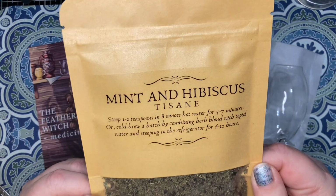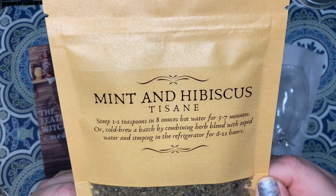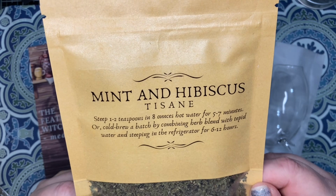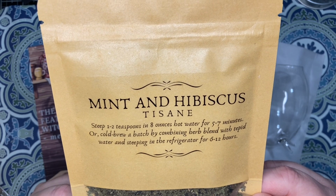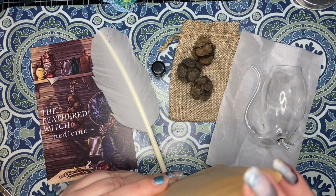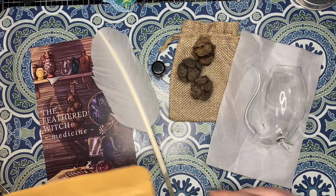Mint and hibiscus tisane. Steep 1 to 2 teaspoons in 8 ounces of hot water for 5 to 7 minutes, or cold brew a batch by combining herb blend with tepid water and steeping in the refrigerator for 6 to 12 hours. And that's what it looks like. It smells good. I can't wait to try that.